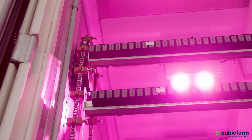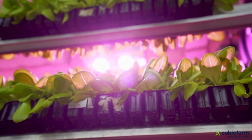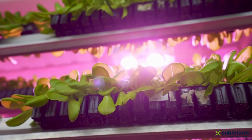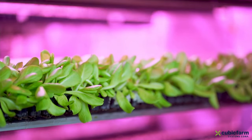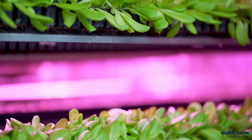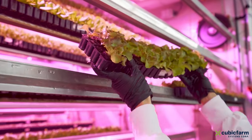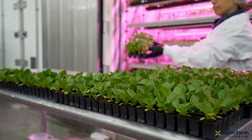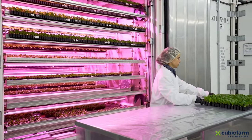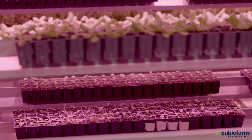Your propagator's lighting system also helps you save on energy. Inside the module, one row of light provides seeds with the optimal amount necessary in the germination process. The rotating tray system makes it easier for your staff to perform tasks such as loading the propagator with seedlings and transplanting crops to the cultivator as trays come to you at the front of your module. Your propagator holds approximately 250 trays, which are adjustable to accommodate different plant varieties.